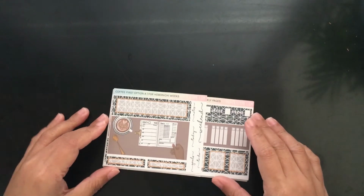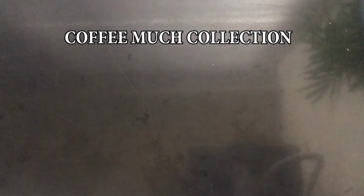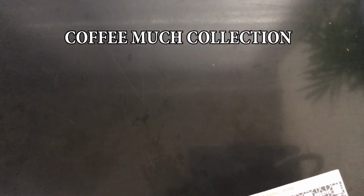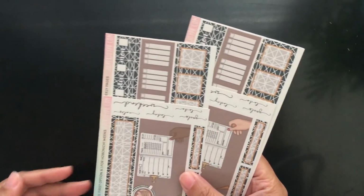Alright, so now let's move on to the next collection, and this collection is my beloved coffee themed. I love coffee, and this one is called Coffee Much, and I will first go through the glossy versions and maybe the matte versions later. I'm not so sure what's going on. Okay, so it is in the same format, and let's start with this kit.